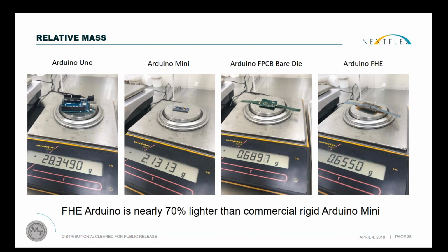So here's a comparison just based on weight, not even looking at form factor, between the different devices. To the left is the Arduino Uno, which is the most popular Arduino board, and has fairly large connectors and components, and weighs about 28 grams. If you take the Arduino Mini, that's 2 grams, so it's a very small board to begin with. If you look at the CopperFlex, that's 0.69, and the FEG version 0.65. So you can see how quickly the weight goes down by using a flex board and flex application. We did use the same bill of materials, the same components, but the next step will be that we actually print some of the passives instead of attaching them, which will further reduce the size and the weight of the FEG devices.